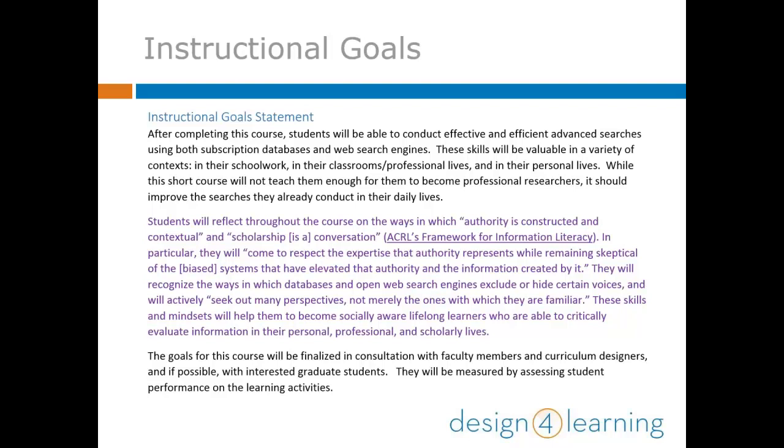I added activities where students would reflect on some of the questions listed on the slides here, like, have you sought a variety of perspectives? What are the established authority structures that privilege certain voices and information? Whose voice does the information represent? And what points of view might be missing? So that's sort of a high level of overview of the changes that I made, and I'll take you through more specifically what those look like in my instructional plan.